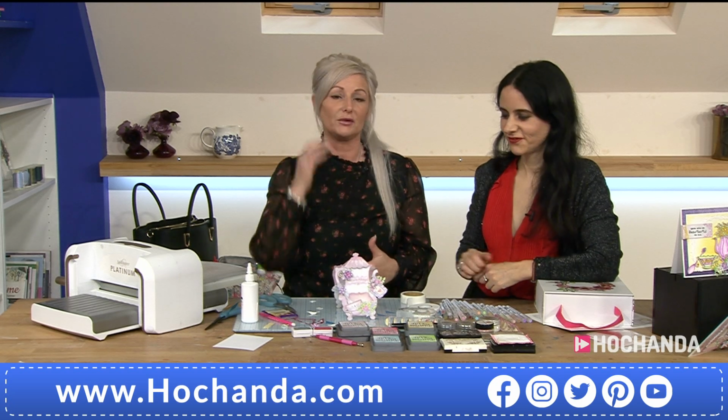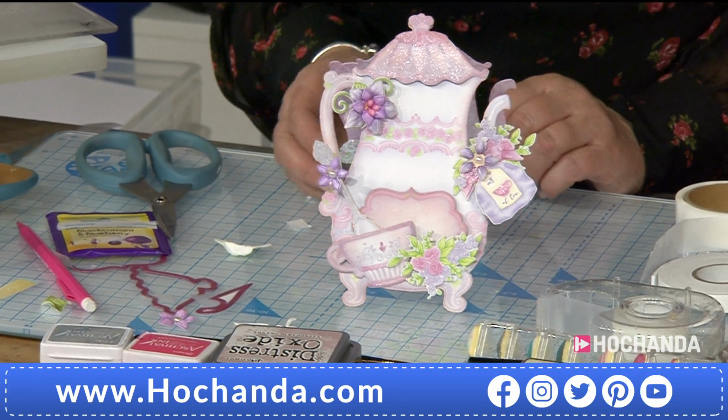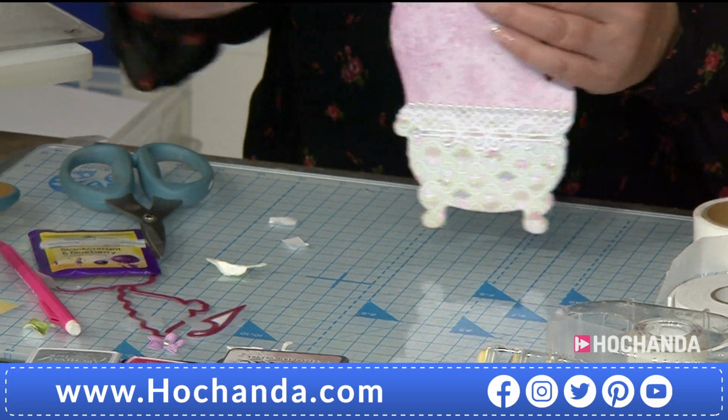So add your flowers that you've got. Ink your elements up if you are die cutting from your paper pad. And then obviously, don't forget that inside, I took the tea out.